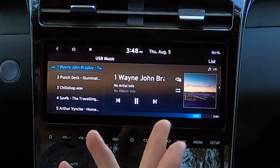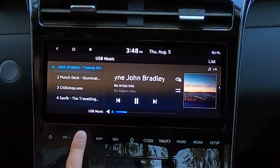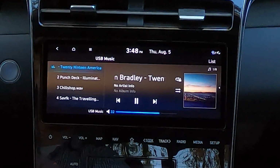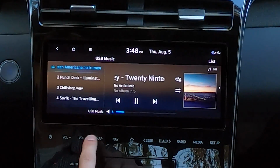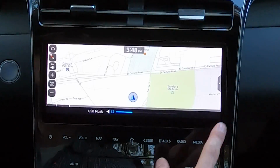For audio controls in here, unfortunately no volume knobs, so just haptic touch for volume control. Not a big fan of that, especially because there are so many different steps that if you want to get it loud, you gotta click a whole bunch of times up to like 32 and then hold it down. And unlike some other systems, like in our Tesla, for example, you can click and slide. Can't do that here in the Santa Cruz.